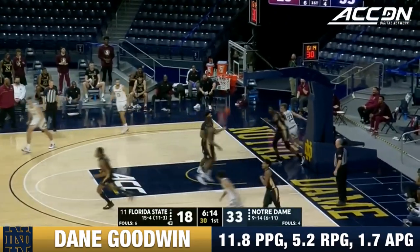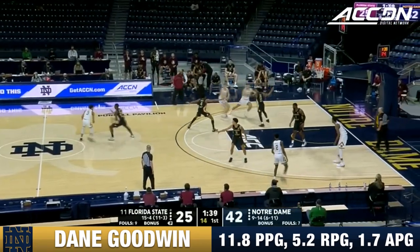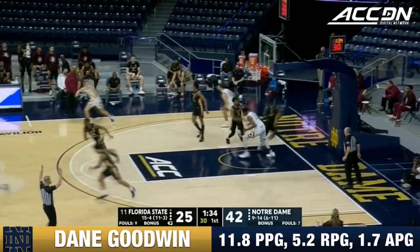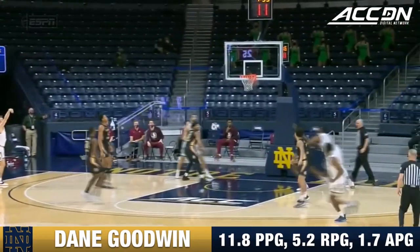Dane Goodwin down the lane. Nobody comes to help, and it's yet another basket at the rim for Notre Dame. Notre Dame would move up to nine and take it on Syracuse on Wednesday as Dane Goodwin knocks down the three over the last few possessions for these teams. Dane Goodwin knocking down the three.